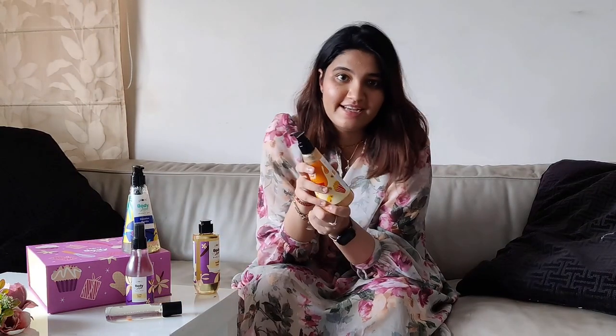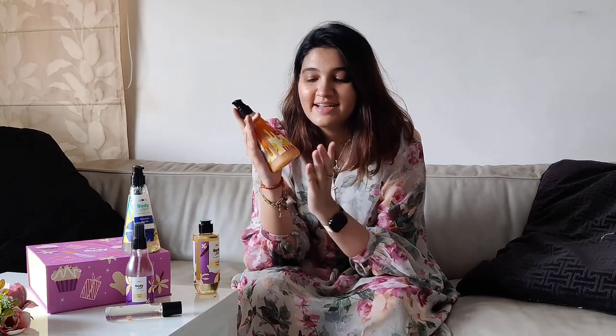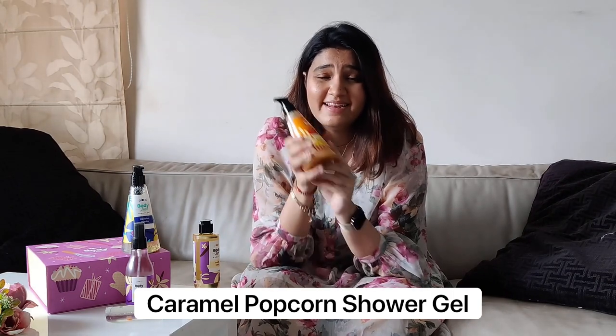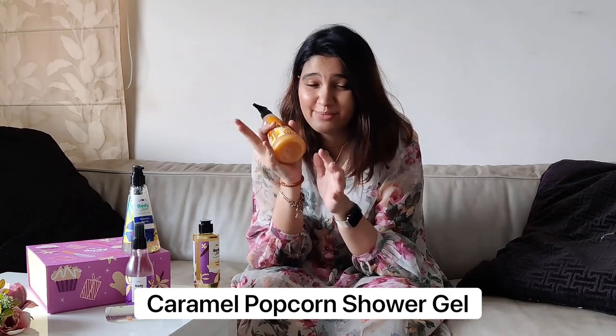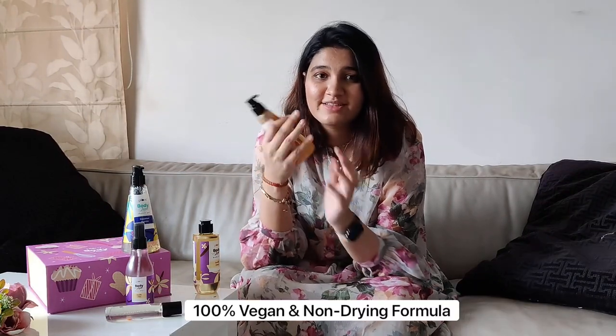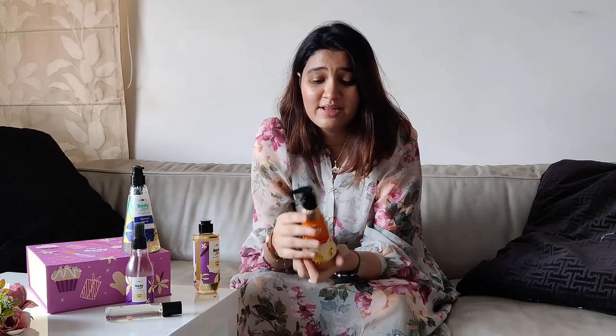So I usually alternate between either the Hawaiian Roomba or this other shower gel. This one is an absolute favorite because of the name. It's caramel popcorn and it literally smells of caramel. It's nice and it's a really warm fragrance of caramel.